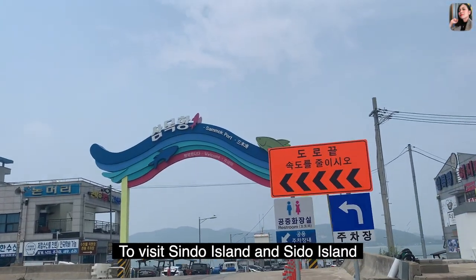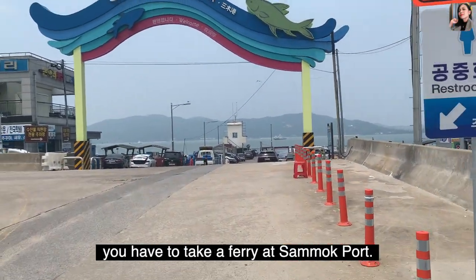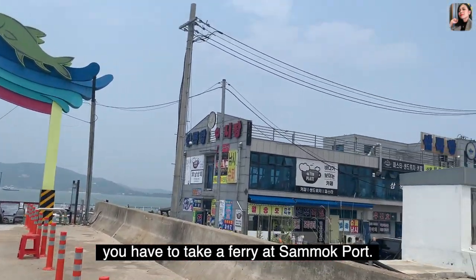Sindo. To visit Sindo Island and Sido Island, where the award-winning Korean drama Full House was located, you have to take a ferry at Sammok Port.